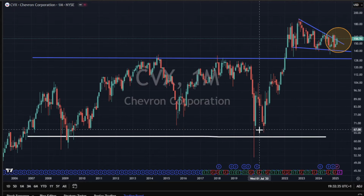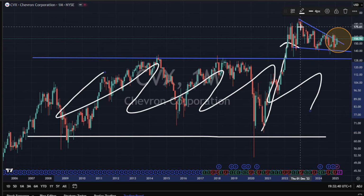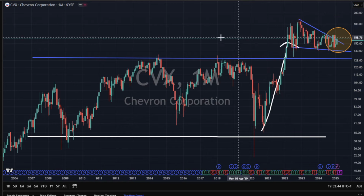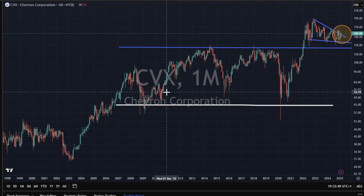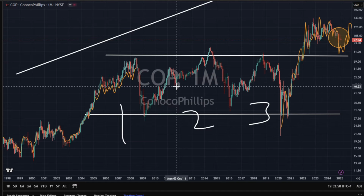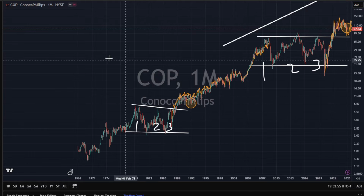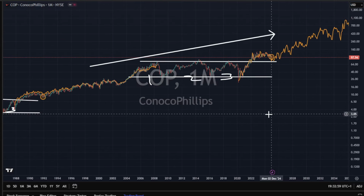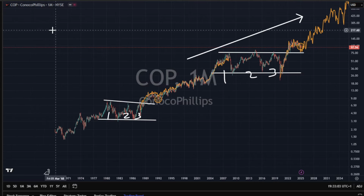This here looks bullish because we've broken out of the consolidation to the upside, and we're consolidating on top of that pattern, the consolidation channel. Then you can look at other companies like ConocoPhillips. Look at the big long-term view here, and it's the same thing. This setup is the same setup that we experienced here.